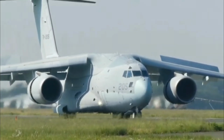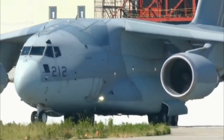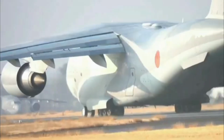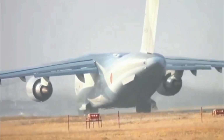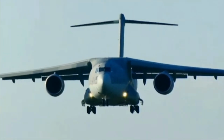Number 8. Kawasaki C2. The Kawasaki C2 is a medium-sized military transport aircraft developed and manufactured by Kawasaki Aerospace Company. The primary operator of the C2 is the Japan Air Self-Defense Force. The C2 first flew on January 26, 2010, and entered service with the Japan Air Self-Defense Force in June 2016. As of October 2023, 34 C2s have been built.